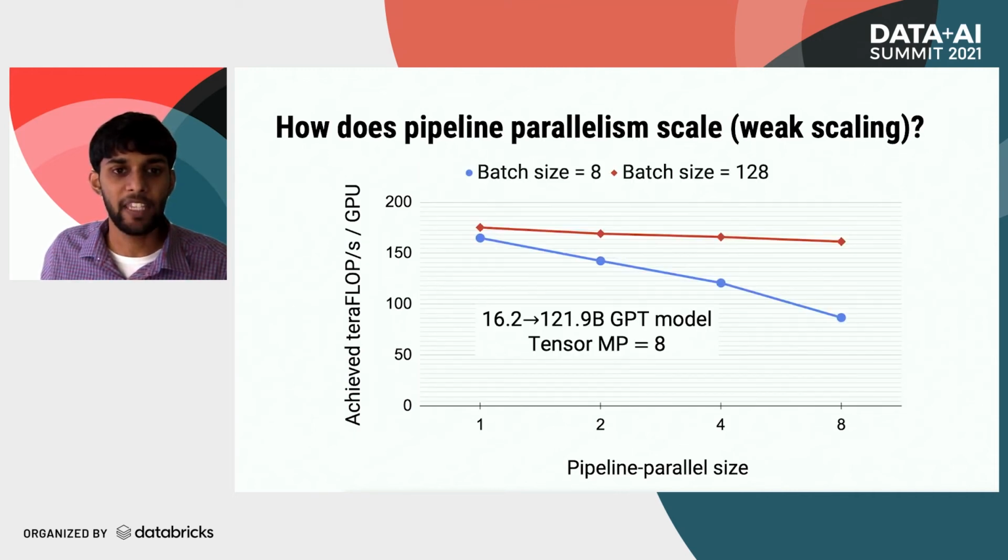We see that as we increase the size of a GPT model from 16.2 billion parameters to 122 billion parameters, the throughput per GPU decreases. We see that this decrease in throughput is particularly stark for a small batch size where the effect of the pipeline bubble is much more pronounced. On the other hand, we see that for the larger batch size of 128, throughput remains fairly flat, indicating that pipeline parallelism scales fairly well.